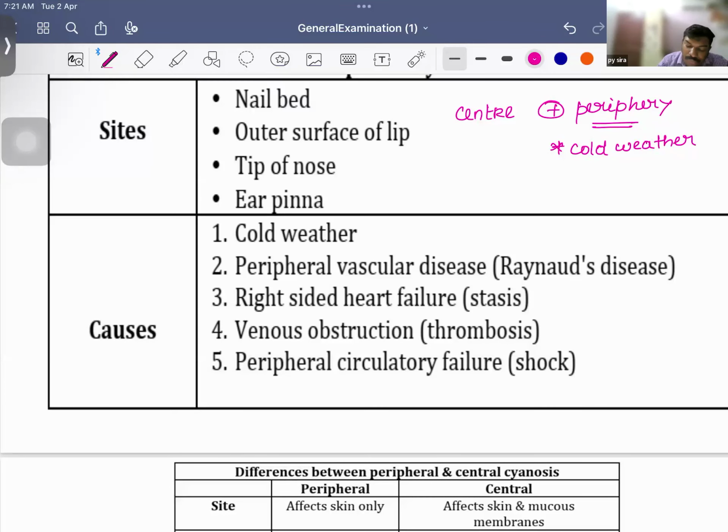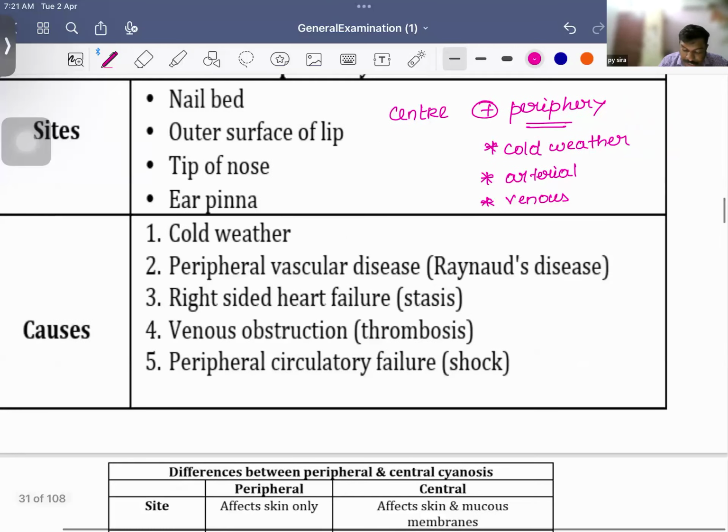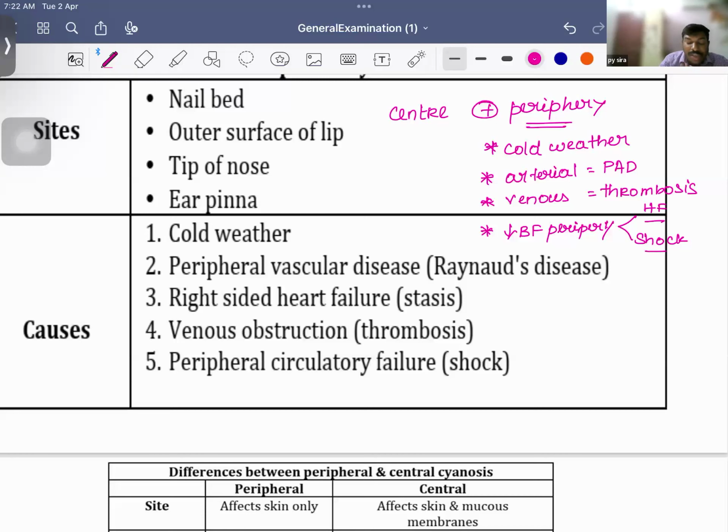So that can come here. Next, arterial obstruction and venous obstruction. Arterial obstruction can occur due to peripheral arterial disease. Venous obstruction can occur due to localized thrombosis. Apart from that, decreased blood flow in the periphery. Decreased blood flow in the periphery can occur, one, because of heart failure, and second, due to shock. So any cause of shock or any cause of heart failure is going to cause peripheral cyanosis.